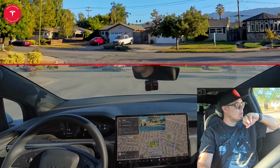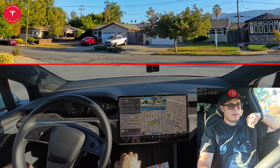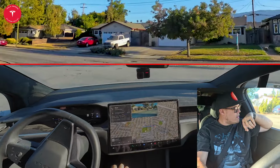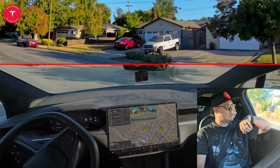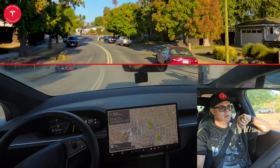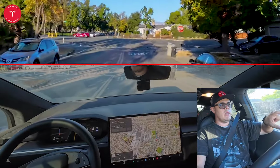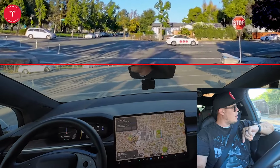All right. So we're popping our heads out a little bit here. There's nothing over there. There's a car coming here. It's gonna go around. All right, so we're gonna go back across this way. Let's see if it can make it. If it can't, hopefully it'll make it right.